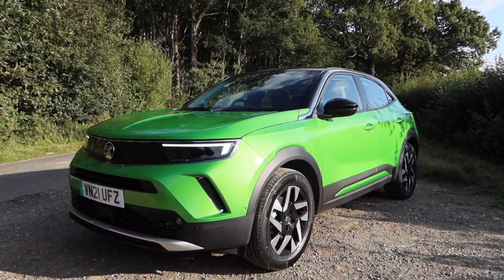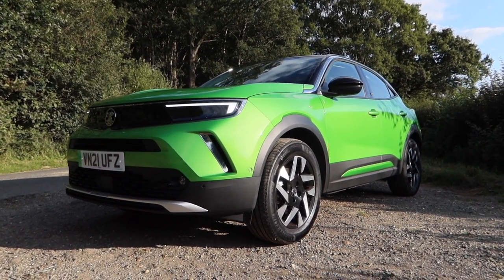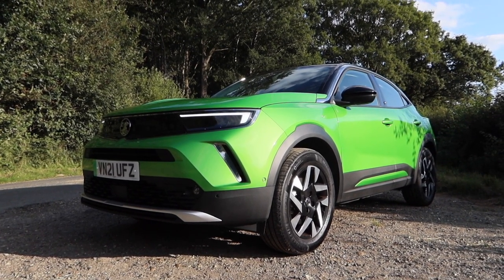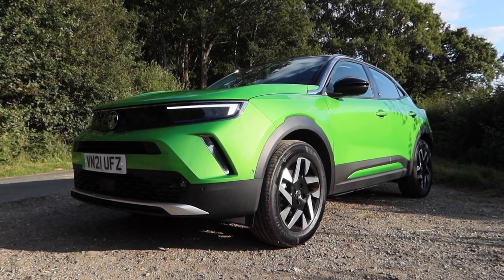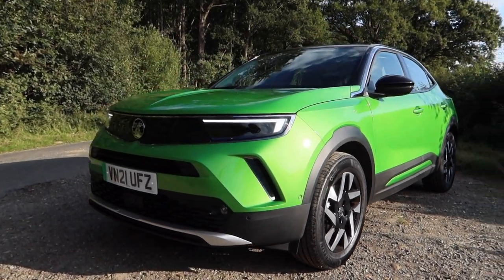So this is it then, and it's the styling where this car really does differ from the previous car, which, let's face it, I always thought looked quite blobby, badly proportioned, but this car is sharp and very, very svelte. Now let's talk about this front end.